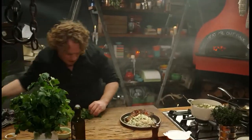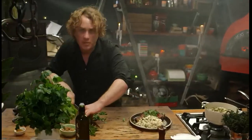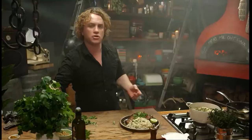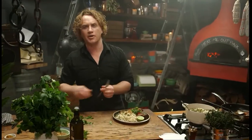All I need is a couple of coriander leaves on top of it, roughly chopped like that, and some lime just to give it a bit more zing and a bit more freshness. Straight on top like that. Put another half there, and some deep fried shallots just to give it some crunch, and straight across the top there. It looks great, but there's no point just looking at it. I reckon we've got to eat it to try it.